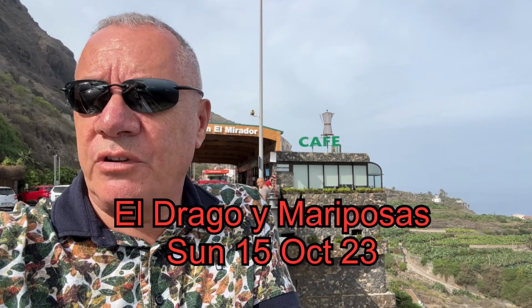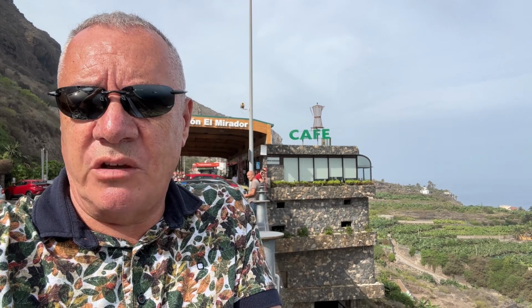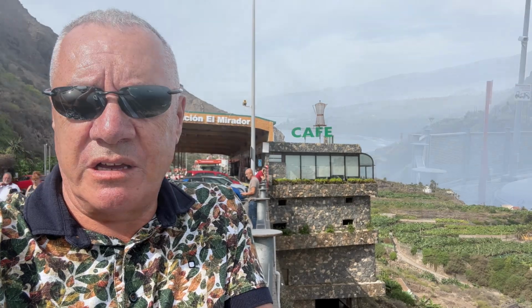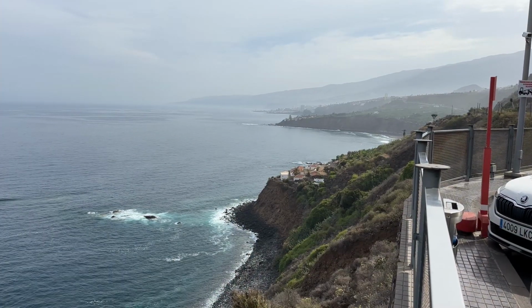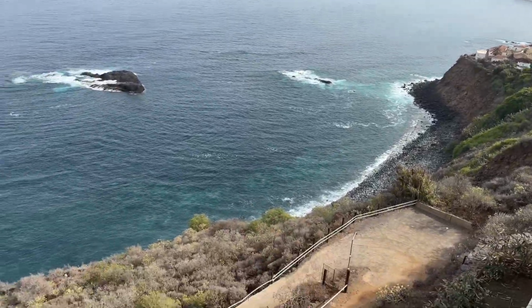Morning, guys. Just pulled off of this service station for a coffee. I'm on my way to Icod de los Vinos today to have a look around there, so let's go. Some great views there, looking over towards Puerto, and then look how clear the water is here.